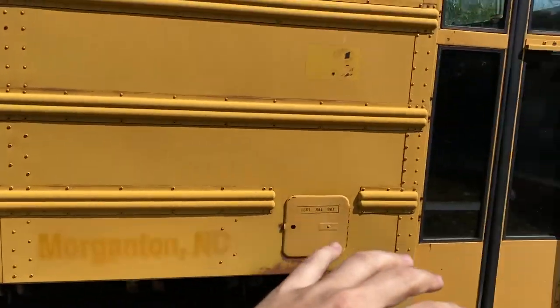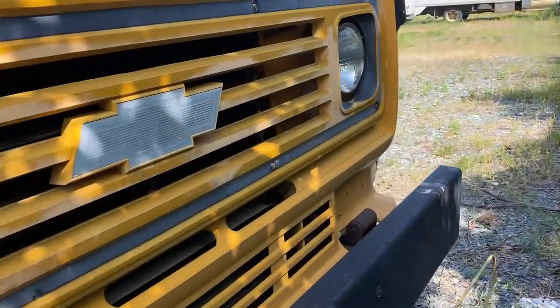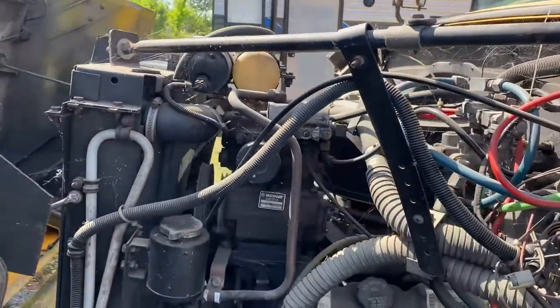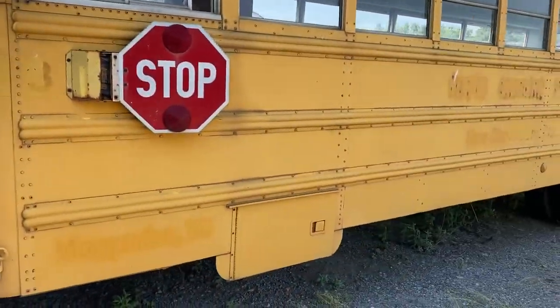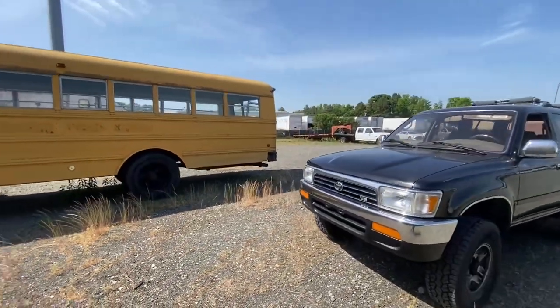Tires are okay on the back. Front door's locked. As you can see, I gotta see if I can get this open, but it's a 6.5 diesel, or 60 series diesel, sorry. Oh, a little bigger than the 6.5. So yeah, there she is. Diesel bus. Everything's here. Just look at how big this thing is.